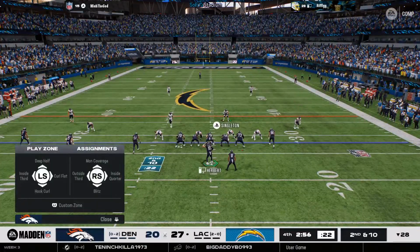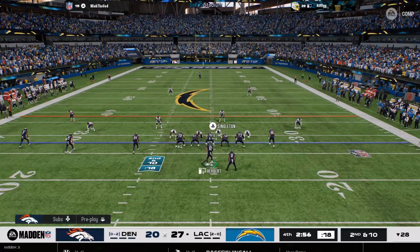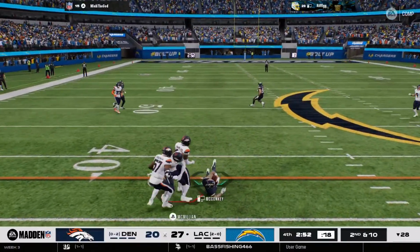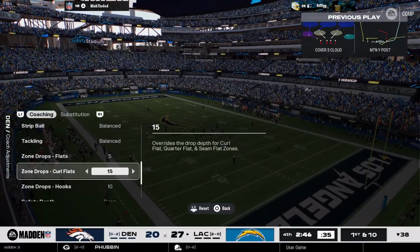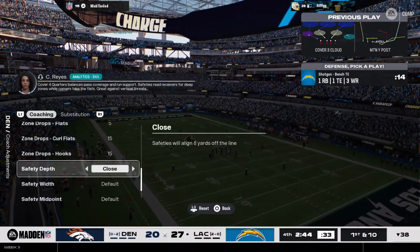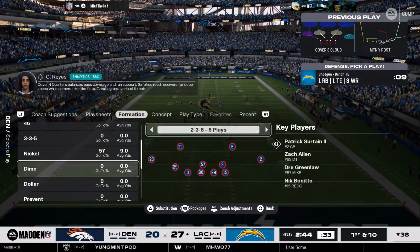From the gun, it's Herbert. That's complete. It's McCarthy. And he'll be brought down up around the 38-yard line. A gain of 10 yards. 10 yards the gain on the pitch and catch. It's good for a Charger first and 10 at the 38-yard line.